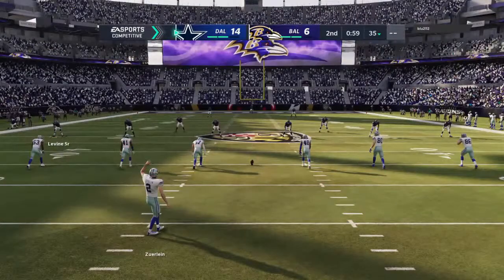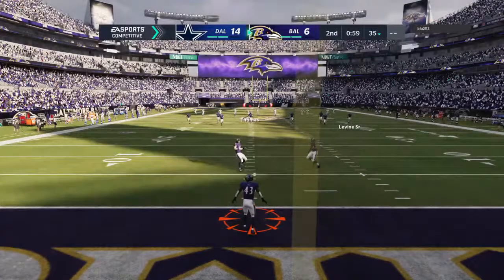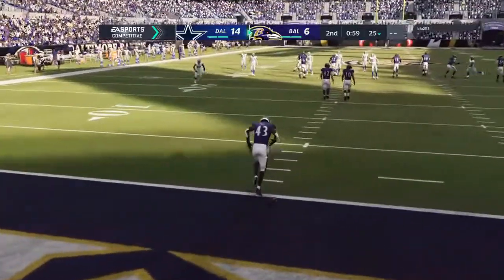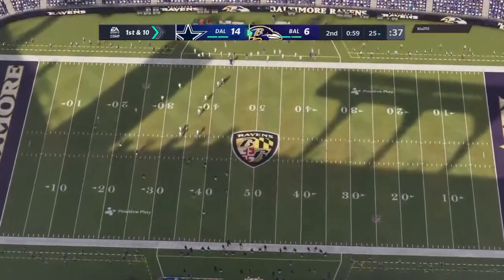Greg Zuerlein to kick off for Dallas. So not much time to speak of remaining in this first half as the kick's away. That'll be taken about a yard deep. And Hill will opt for the touchback. At their own 25-yard line.